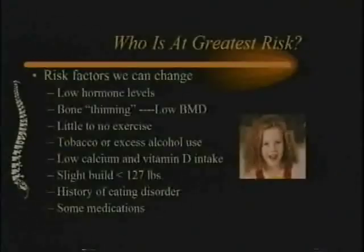The risk factors we can change are low hormone levels, and that's treated through your healthcare provider. Low bone density due to little or no exercise, tobacco use or excess alcohol use, low calcium and vitamin D intake over the lifetime. Those with a slight build, if you start out your adult life weighing less than 127 pounds, and people always say, well, who would that be?